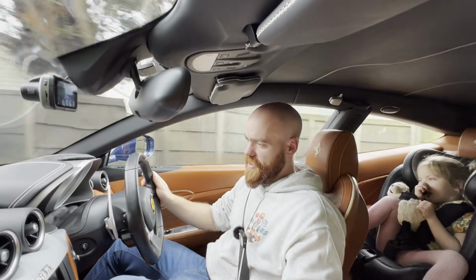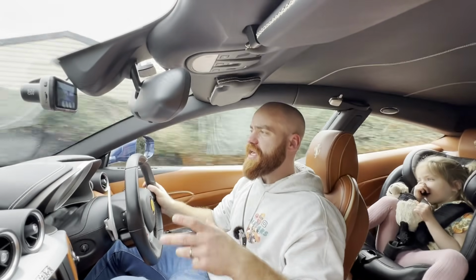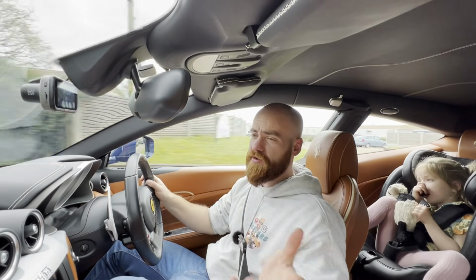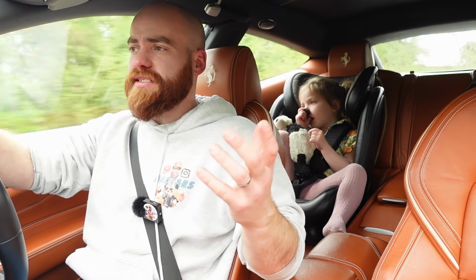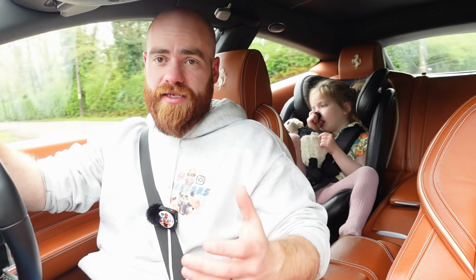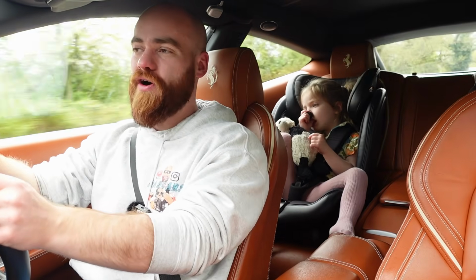Servicing costs, well, this car's owner, Dylan, has serviced it 3 times. And the average cost across those 3 times is around about £1,500 each time. But the big one with the FF has always been the unexpected maintenance bills and the problems, hasn't it? So I asked Dylan, come on, tell me some juicy stories about when things have gone wrong. And he told me a funny one.